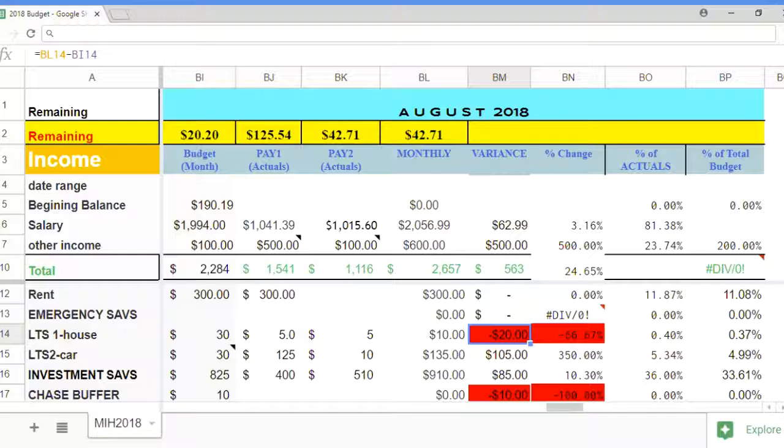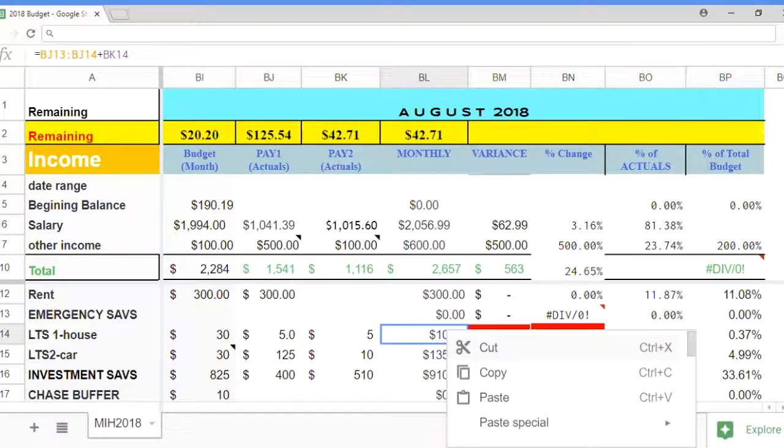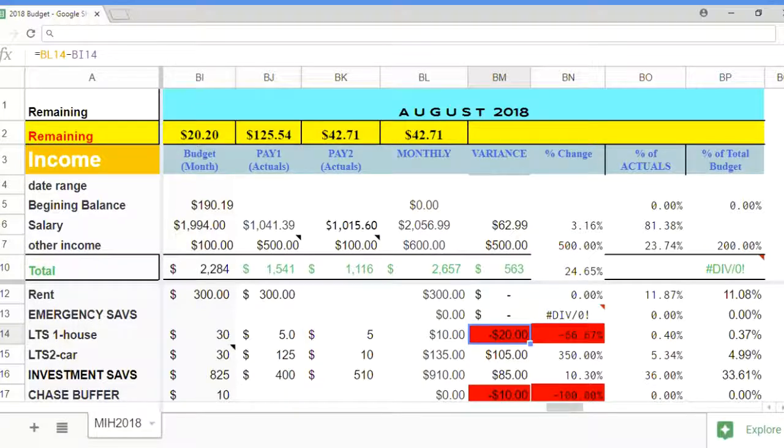So my house fund, I had budgeted for $30, but I had only contributed $10 for the month of August. So that's a difference of negative $20 or a negative 66% change. So it went down. I did not contribute all of what I budgeted for, which is okay because I decided to focus on my investments fund, which you're going to see here. I actually contributed $85 more than what I had budgeted for. I had originally budgeted for $825, but I contributed $910 in one month for August, which I think is great because I am trying to have my Roth investment account open at the latest by end of September, early October.